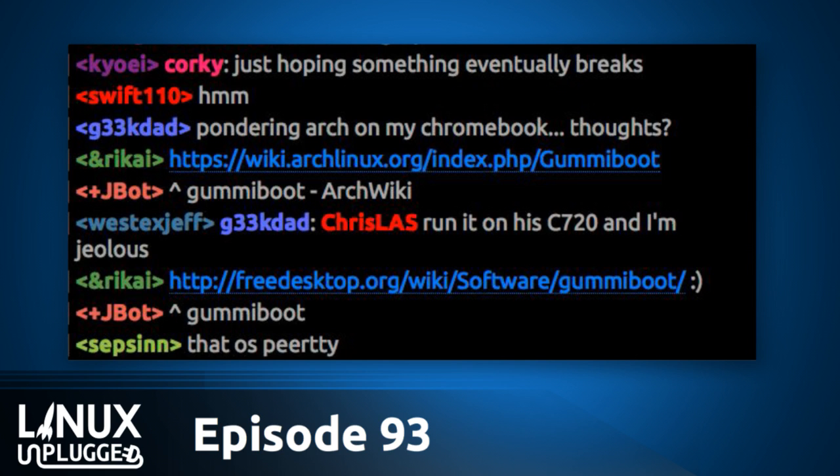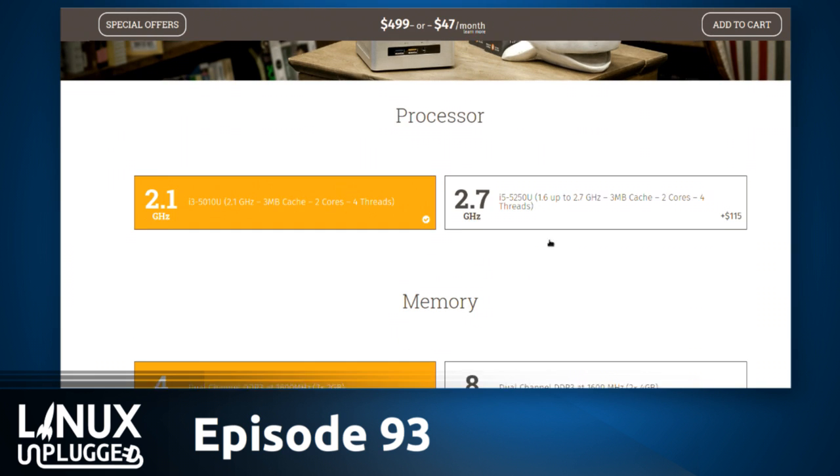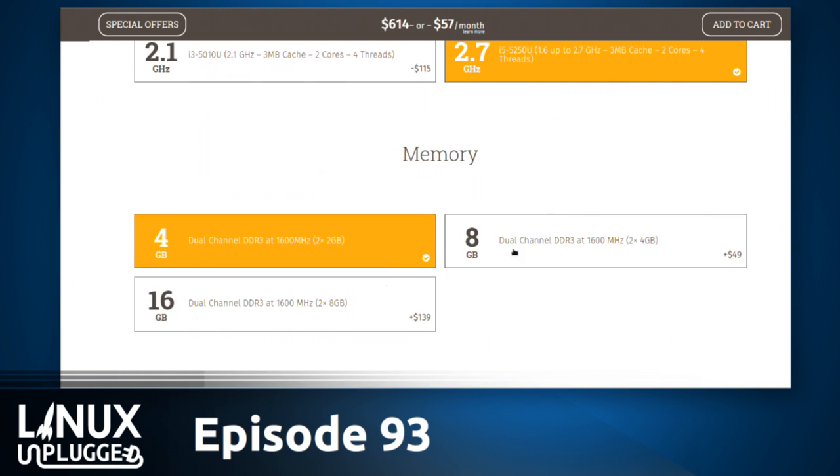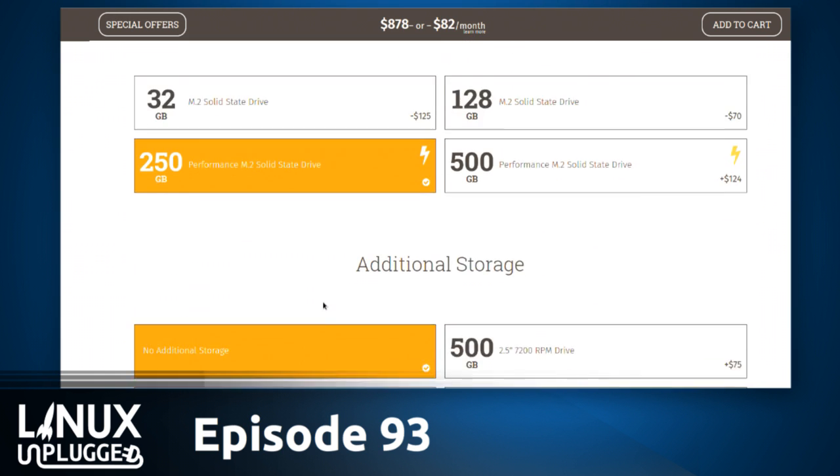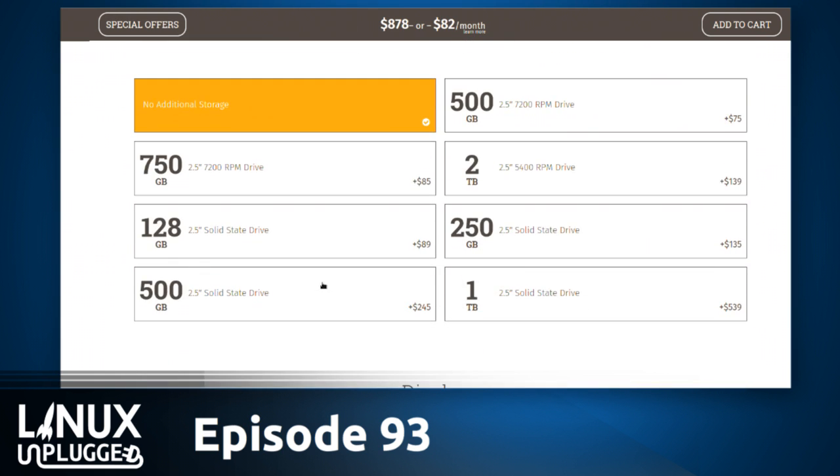Other than the price. Yeah, so the price, let's take a look at it here. So let's design and buy a System76 Meerkat. I would go with a 2.7 gigahertz processor, 16 gigabytes of RAM, and a 250 gigabyte solid state drive. And then I like the options. One of the things they'll let you do here is go for a second drive, and if you just want storage, you could go with a spinning drive. But I guess if we're trying to work on price, maybe I won't pick a second drive. But I like the option.